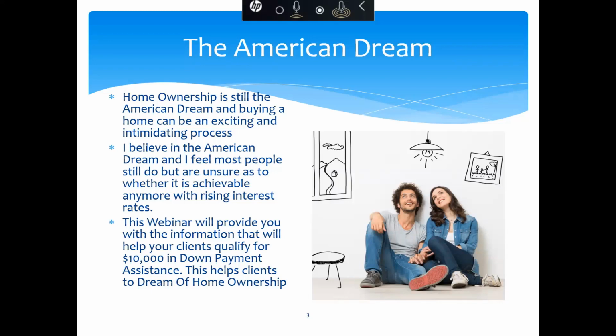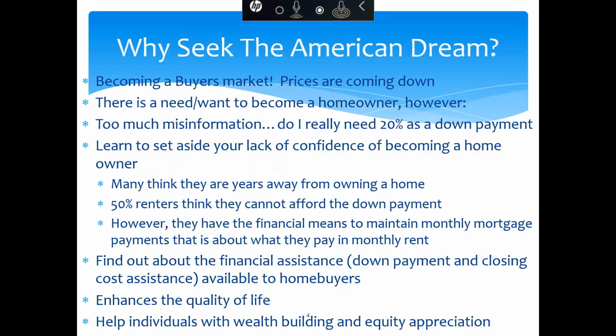When you all of a sudden can provide them with the vision, the ability to get $10,000, they're going to give you their ear. They're going to be paying attention to what you have to say, because they may not have the $10,000, and now all of a sudden you're providing them with an avenue that they can journey toward home ownership.